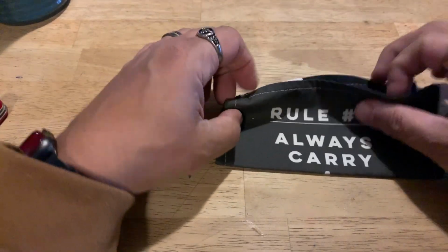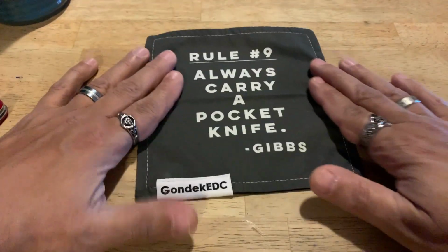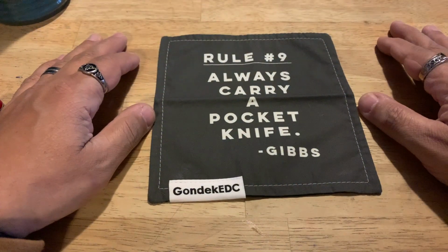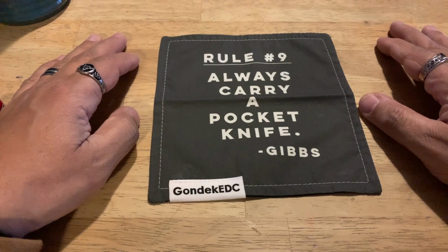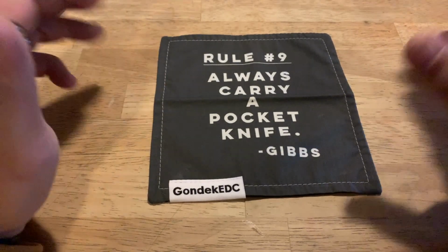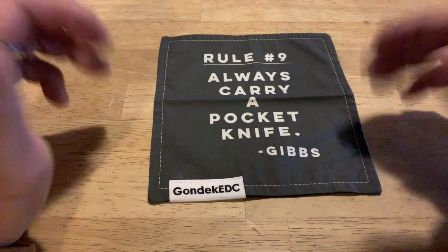With that being said, I have started collaborating with Gondek EDC. So I'll be featuring some more stuff that I have from Gondek. I'm going to do some pouches and go over them. I have in the past, but I want to do more in depth. So Max and Lauren, Gondek EDC.